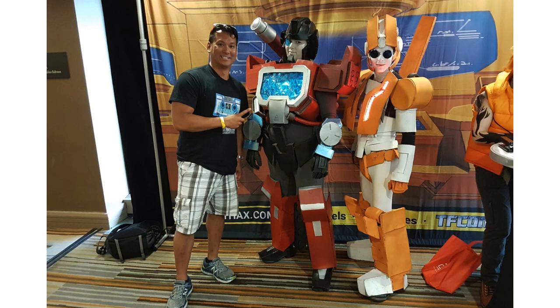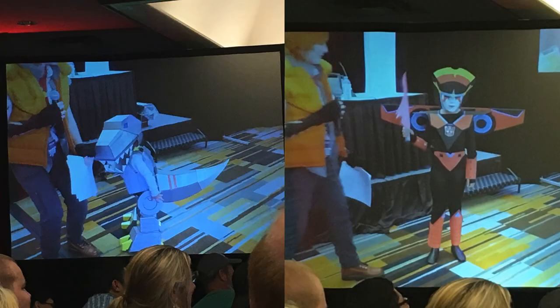So the costume contest is always one of the highlights of the show. It's pretty fun to see what people come up with. The kids were hilarious. There's two here. This little Grimlock was wagging his tail and roaring at people through the show. That was amazing. He was having a good time. Windblade looked really cool. So the kids definitely had a blast, you could tell.